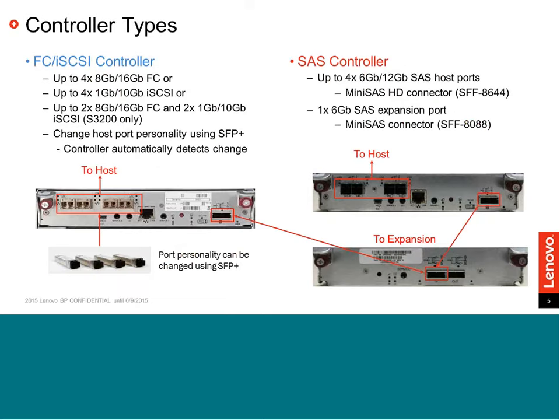So, controller types: you have the Fibre Channel iSCSI converged controller for the S3200, and you have the SAS-only controller as well. With the converged controller, you can get up to 4 8 or 16 gig Fibre Channel and 4 1 or 10 gig iSCSI ports, or a mix of 2 8 gig or 16 gig Fibre Channel and 2 1 gig or 10 gig iSCSI. You can install the optics; the actual adapter is built into the motherboard of the controller, and you have to configure the port types and then use them accordingly, based on how you install your optics.